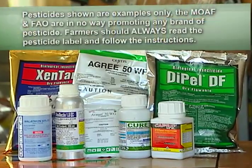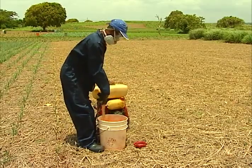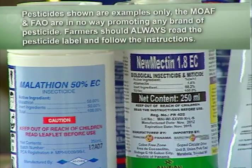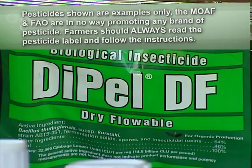The poor use of insecticides is also a big problem, where some farmers misuse and overuse insecticides. For example, some farmers mix the spray too strong or too weak, and this can cause a lot of problems. In addition, some of the insecticides that are very effective, farmers are having difficulty buying because the costs of these insecticides are high.